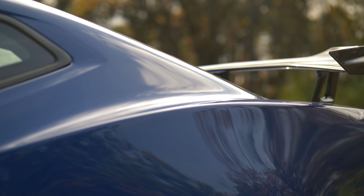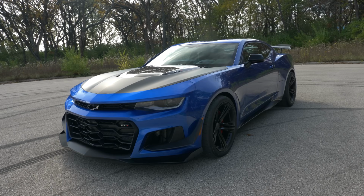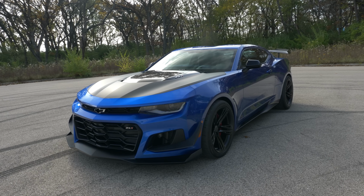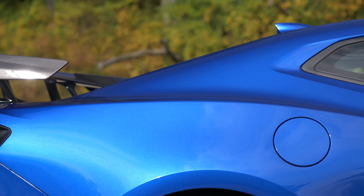It has this muscular shape to it. The way that the fenders bulge out, the way that the lines are, the way that the rocker panels kind of come out at you. And of course, this paint color looks amazing on here.